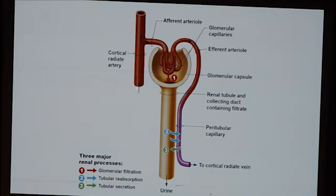Here's an example. We have the cortical radiate arteries and the afferent arteriole coming into the glomerular tuft of capillaries. What is filtered out ends up coming down as filtrate. The rest of it continues on through the efferent arteriole and down to go out to the veins. However, the body may be in a condition that says, wait a minute, I really don't want to get rid of all that stuff. I want to send some of it back in. So there's tubular secretion, which in this case sends it back in to be discarded as urine. And some of this filtrate is coming down, and the body says, whoa, I need some of that stuff, so let's send it back into the system so we can reuse it.